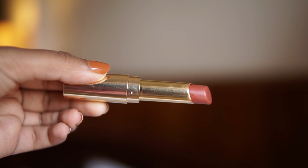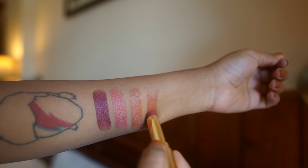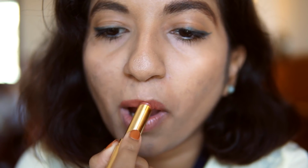The next shade is Soft Beige, which is actually quite close in color to Caramel Custard. There is not too much of a difference between them, but if I had to choose between the 2, I would go for Caramel Custard.